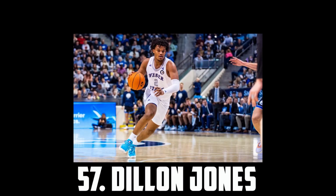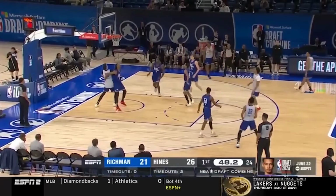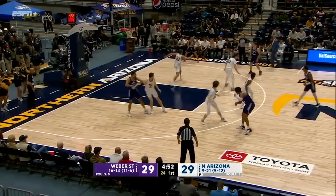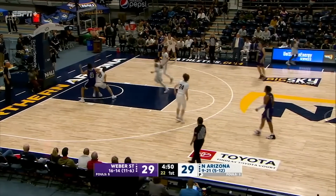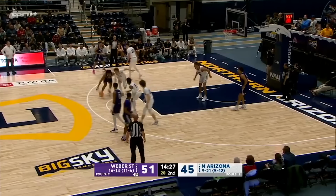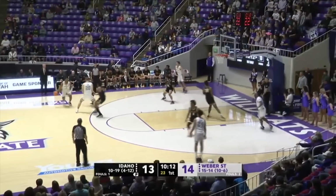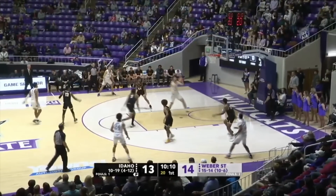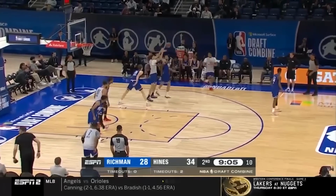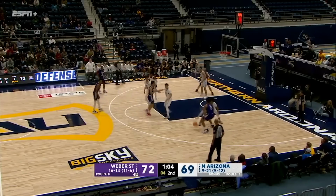At 57, I have Dylan Jones, the 6'6" sophomore out of Weber State. Jones is a big guard with great vision and the ability to make an impact in multiple areas of the game. He's an elite rebounder who averaged almost 11 a game. I think he'll continue to improve as a shooter. He's crafty, has good touch and a super strong frame. And whilst he's definitely not an explosive athlete, he's powerful and deceptively quick, so he can definitely get downhill and hold his own defensively. So I have Dylan Jones coming in at 57.